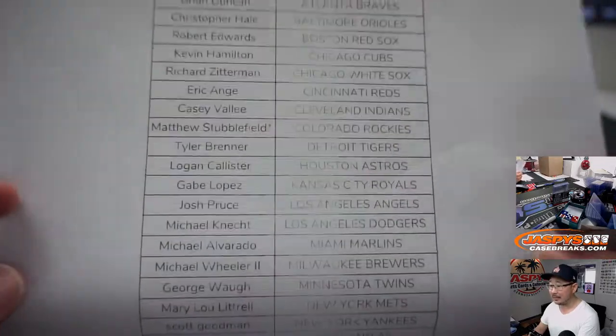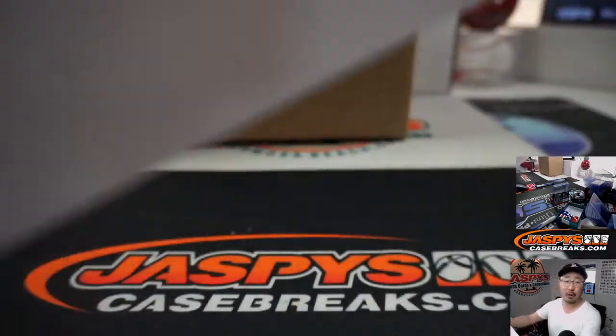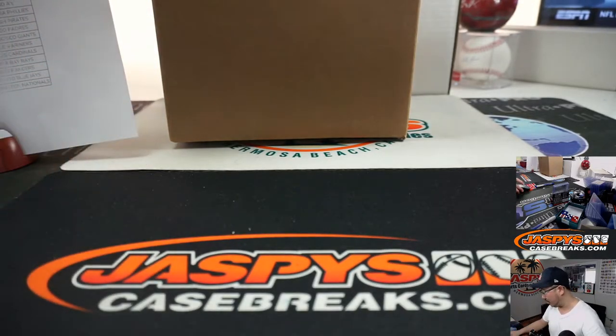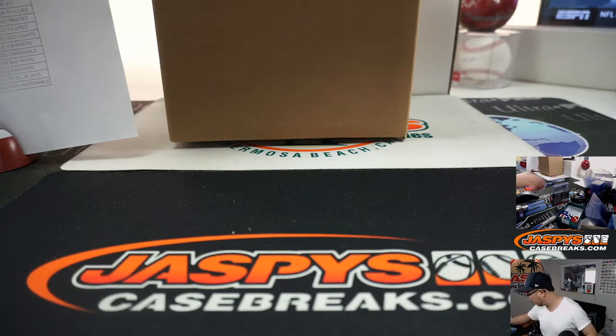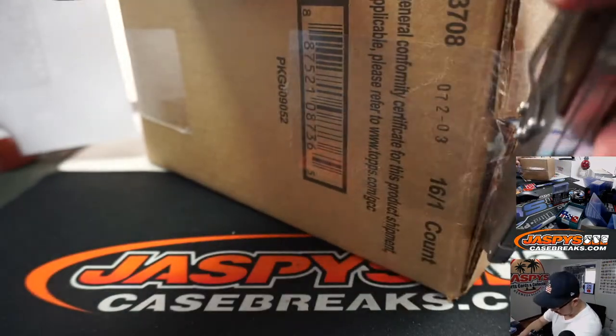Matt with the Rockies, Last Spot Mojo. No Cardinals, so if we see any Cardinals base cards, we'll randomize it to one person in the break as a lot, even if it's a one-of-one base card. All right, there's the case right there. Good luck, everybody.